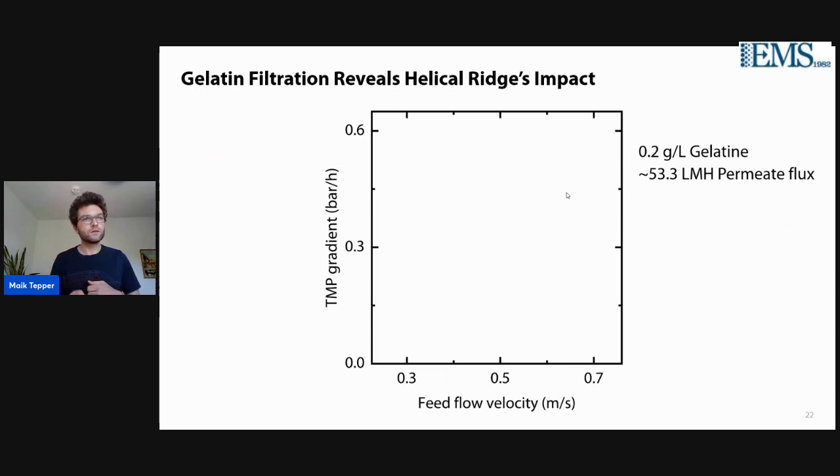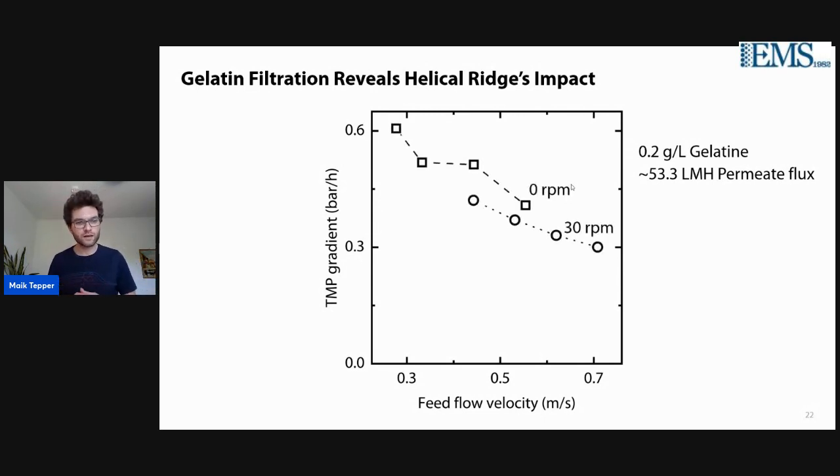So here we used such TMP gradient data that we plotted over the feed flow velocity. We're looking at the results of the TMP gradients from the 0 RPM and the 30 RPM fiber. We can see that the TMP gradient decreases with an increasing feed flow velocity. And actually, this is exactly what we hypothesized, because as I said, the higher the feed flow velocity, the higher the shear at the surface, the higher the Reynolds number, the higher the mixing, the less boundary layer buildup. And with that, less TMP gradient.